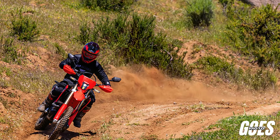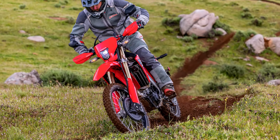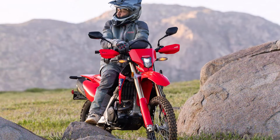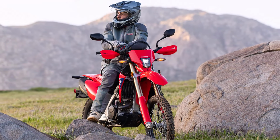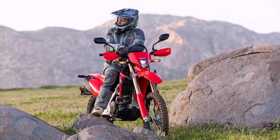Built for the serious rider who demands performance, reliability, and factory-level engineering in a real-world package. This is the 2025 Honda CRF450RL. A street-legal dual-sport weapon that's ready to dominate the trail and cruise the pavement without breaking a sweat.